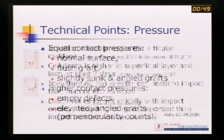Technical points. It is really important to make sure that your graft is flush or only slightly sunk. If it sinks over 2 millimeters, you're going to get some cartilage necrosis and fibrous overgrowth. Proud grafts are bad. They get fissuring, fibroplasia, and subchondral cavitations. You want to equalize the pressure. Remember, pressure kills cartilage cells.